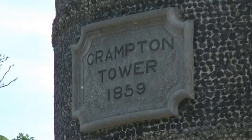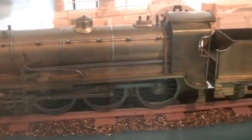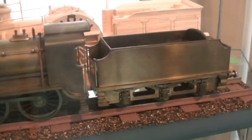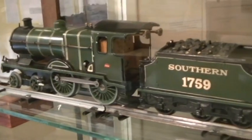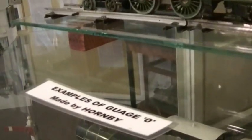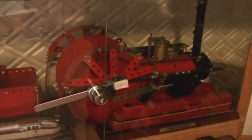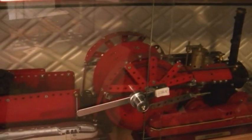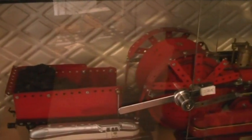So there's all kinds of things in there, from bus conductors' uniforms and pieces of tram line, models of railways, models of cars, posters, railway signs, you name it, it's in there. It sounds like a bit of an odd mix, but it works really well. I've really enjoyed visiting it.